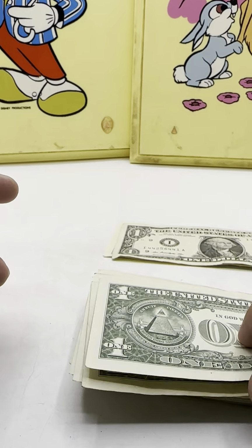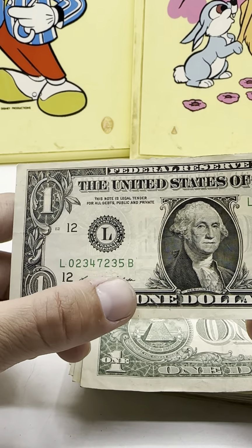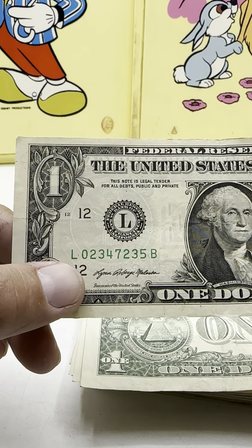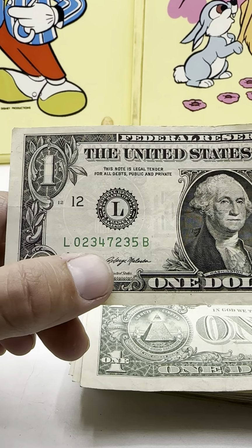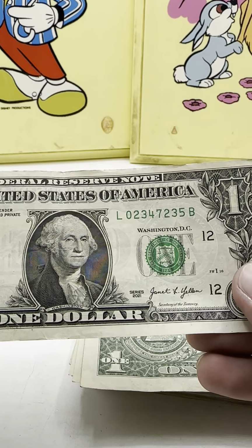6441 4425 6441. Oh yeah, we're looking for fancy serial numbers, also bills with the star at the end of the serial number and errors as well. So 0234, what's this? Oh, two threes. 0234 7235. It's a new bill though.